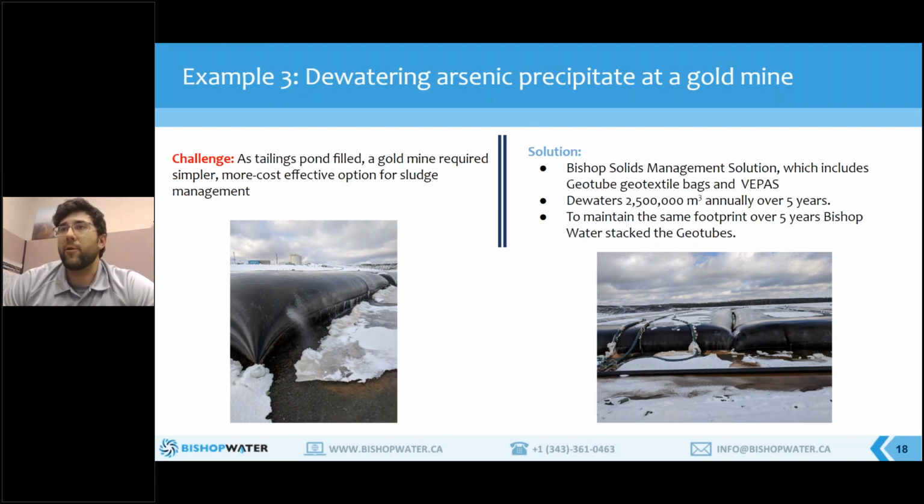So this is a much larger permanent sludge handling system. This particular site uses a large pond to collect processed water and tailings. A conventional treatment system is also on site to remove arsenic from the processed water by precipitation, but it produces a lot of sludge. And the site was pumping and storing that sludge in another pond, but as the pond filled with sludge, they had to make a choice on how to manage it.